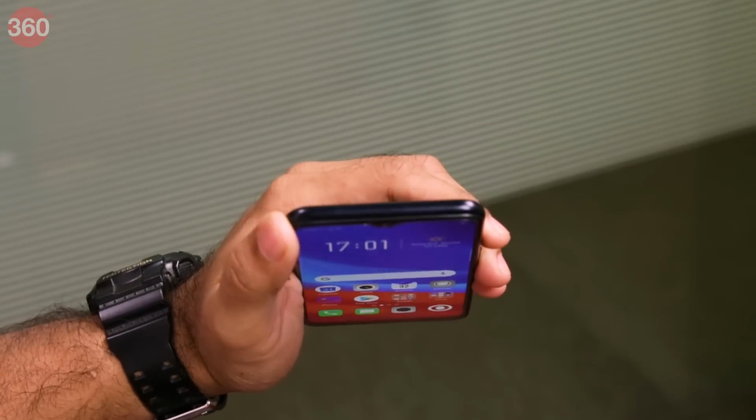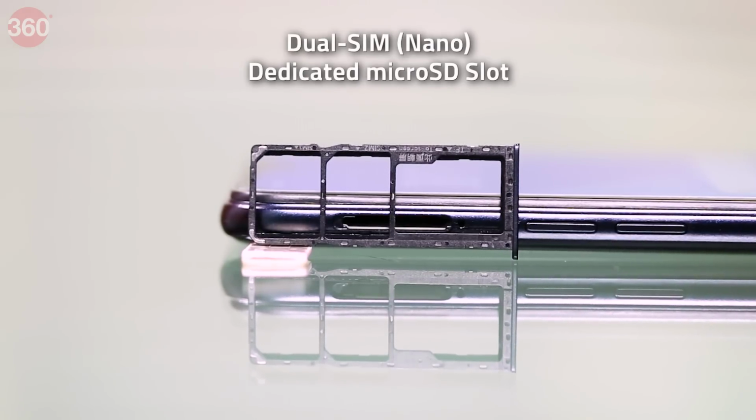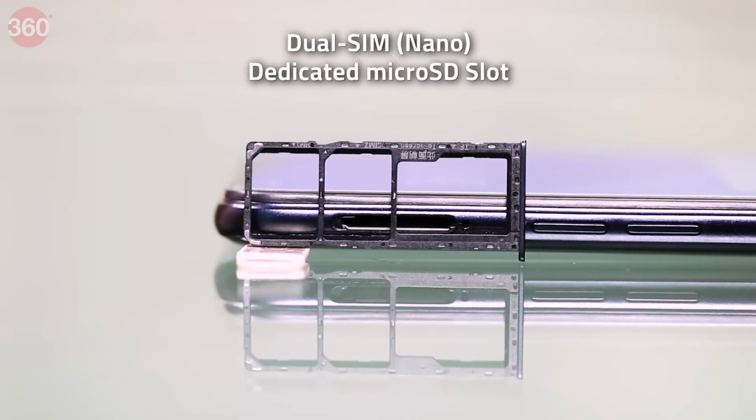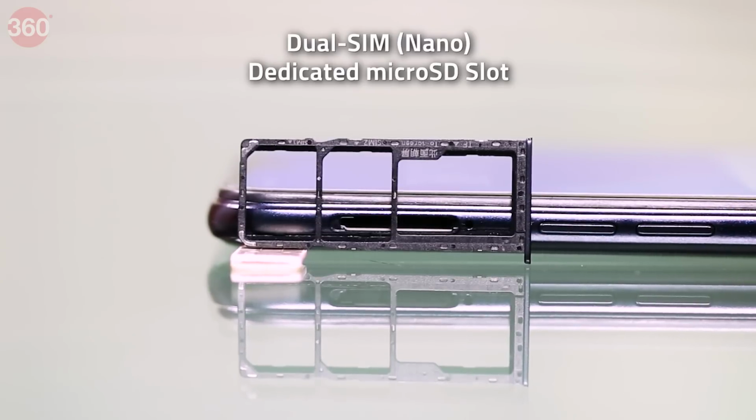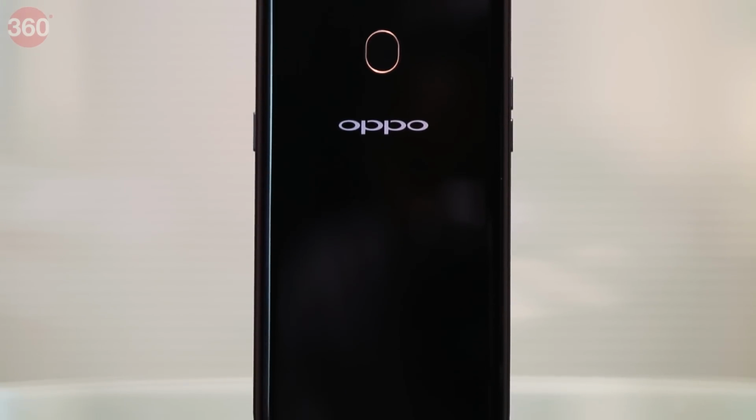The top of the phone is bare, while the SIM tray slot is to the left. Oppo offers the A5s with a dual nano SIM slot and a dedicated micro SD card slot. The A5s has a dual camera setup at the back and a fingerprint scanner.